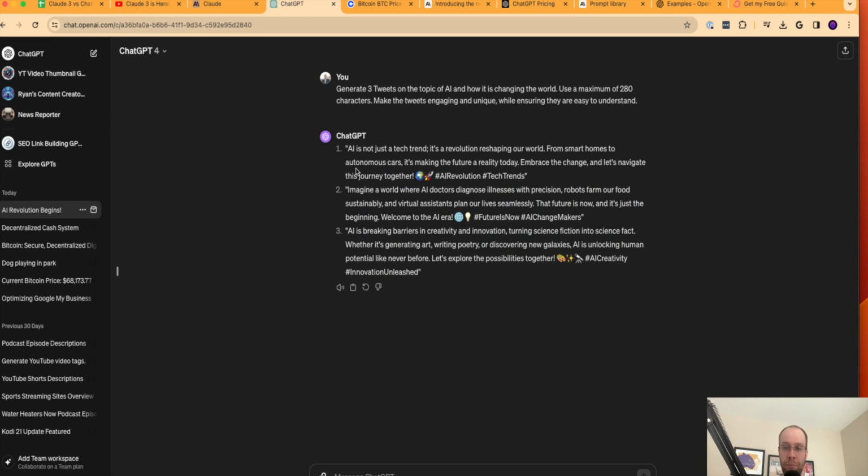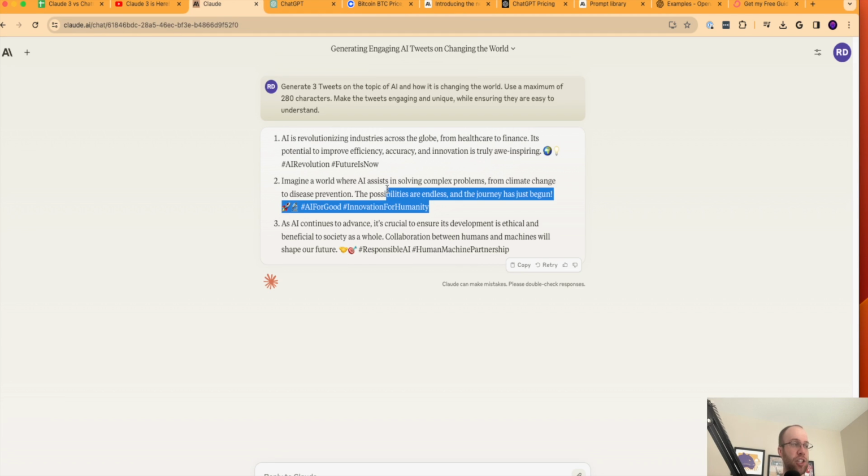Now, it is one example. I understand that, and I could have asked it something different in the directions. But I do like how ChatGPT Plus, or GPT-4 more specifically, is more personable in these tweets. It's drawing out more emotion. It's more personable. Where if I come to Claude 3, it's just very to the point.